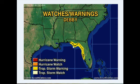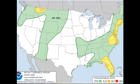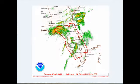All right, tropical storm warnings are in effect east of Pensacola here, down all the way towards St. Pete. Those are along the Gulf side of Florida. But the big thing is going to be the severe weather. In fact, you can see the slight risk right here down across Florida. That's for tornadoes. In fact, we do have a tornado watch in effect all the way from the Florida-Georgia line all the way down to just north of Miami here.